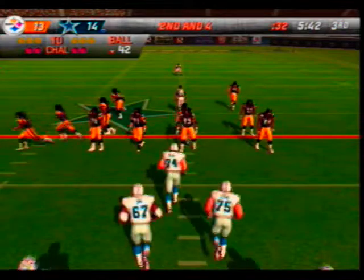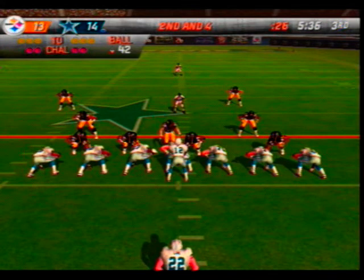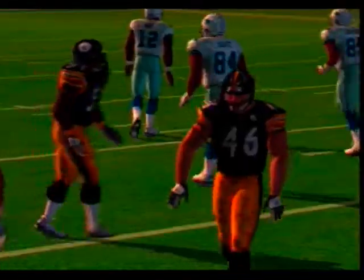Ball on their own 42. Ball on the 42-yard line. Come on. Here we go, baby. Luck is luck. There we go, D. Hey, hey. So low. Hey, watch the screen. Deuce it. Crosses it out to the right. Carter is there for the tackle at the 41.